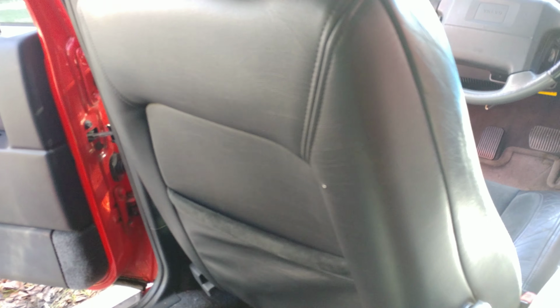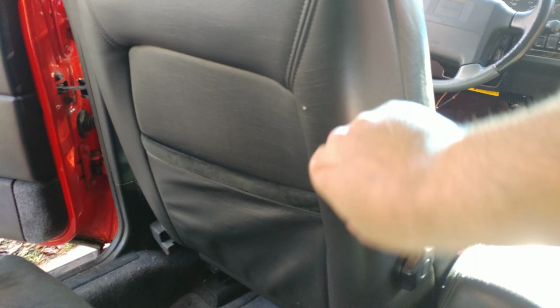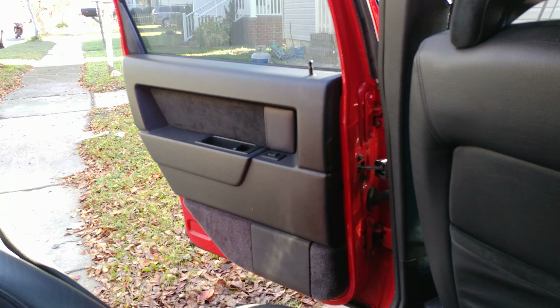Backs of the seats also in really, really good shape. Small bit chip right there. The other door card, perfect. Back of the seat, perfect, aside from a scuff there that could probably be rubbed out. Moving on to the front.